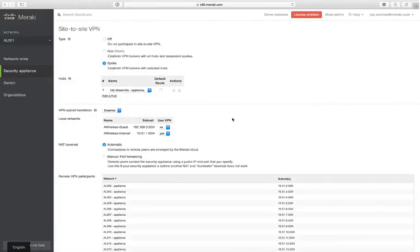Well, what about when we want to connect those internal subnets to our headquarters or potentially other branches, right? And that's where AutoVPN comes in. And as Stephen mentioned, AutoVPN is incredibly powerful because it's so easy.